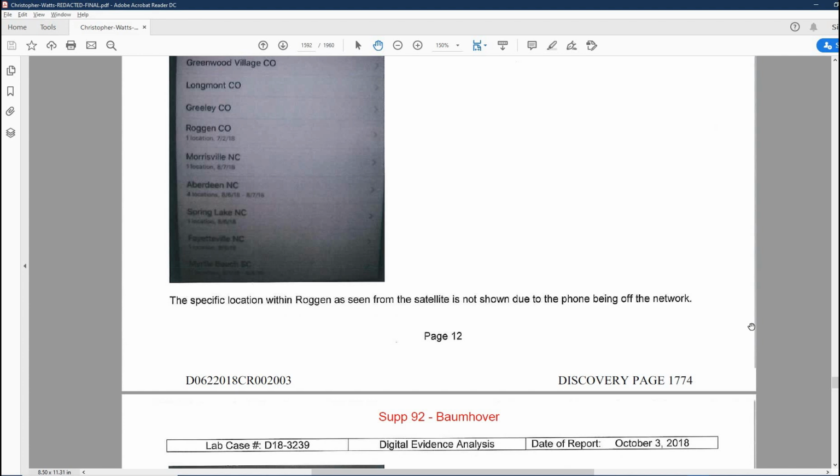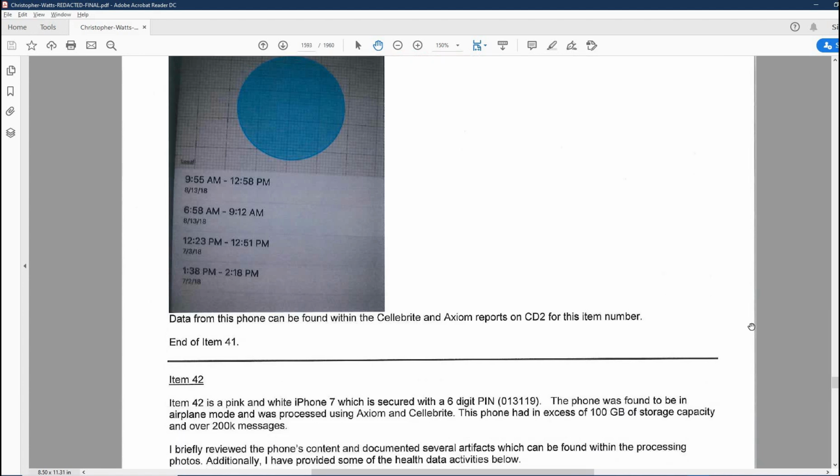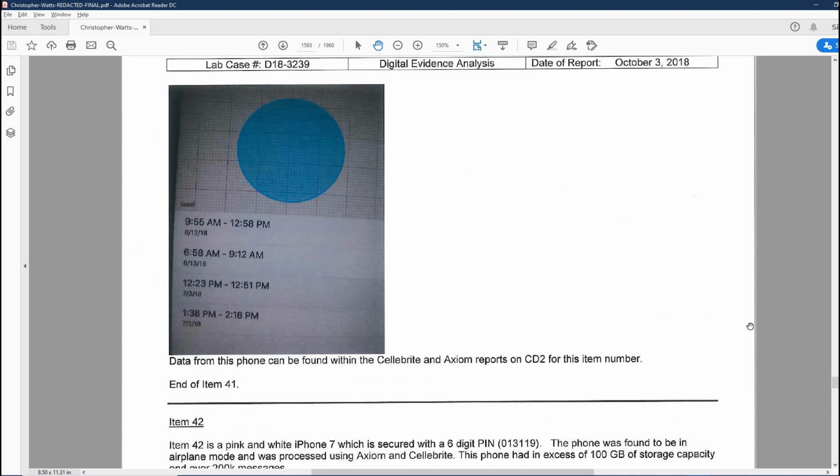It says the specific location within Roggen as seen from the satellite is not shown due to the phone being off the network. So this is just a screenshot thereafter of a blue circle with the location, I guess, that cannot be identified. Data from this phone can be found within the Celebrate and Axiom reports on CD2 for this item number. End of item 1.